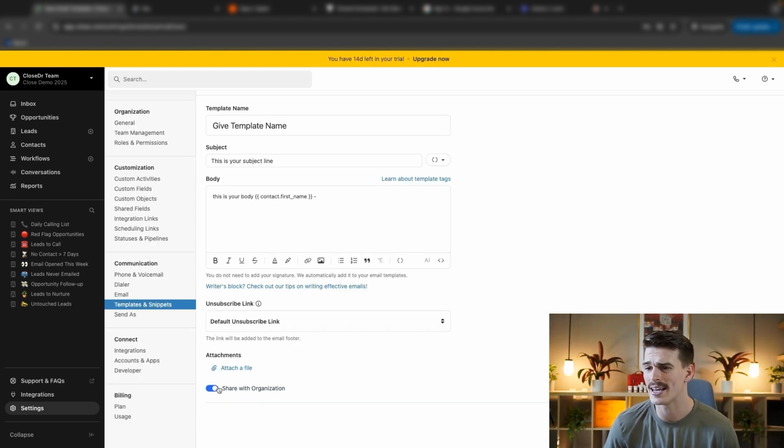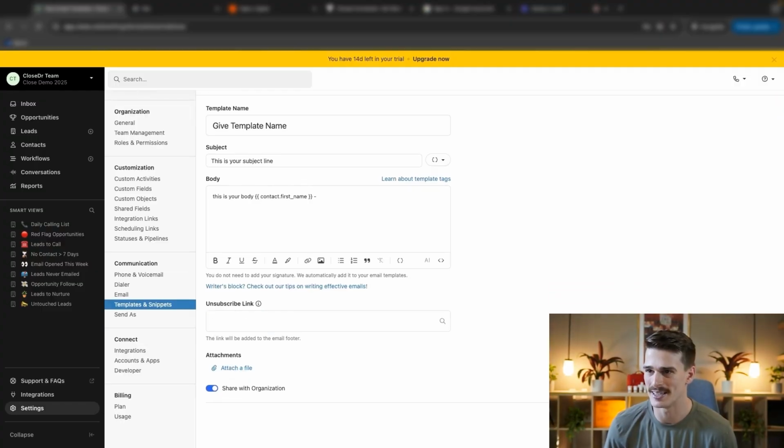Unsubscribe links we can add, and check out this feature going into 2025. The share with organization toggle is turned on by default. That's my first time seeing that, but that was definitely not the case before, and that saves some clicks and some headaches in the future when you're trying to build some workflows. So cool. Share with organization means you're going to share it across to everyone.